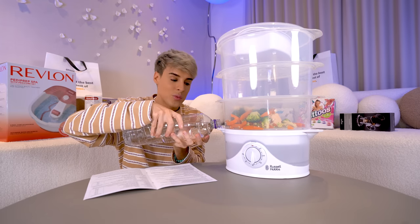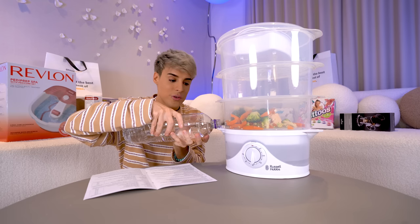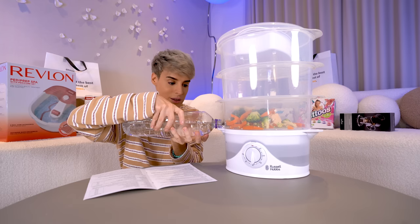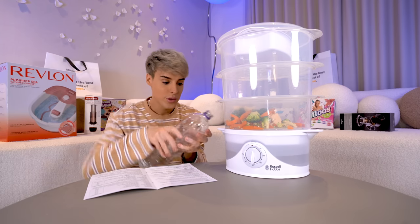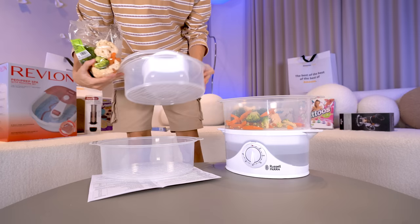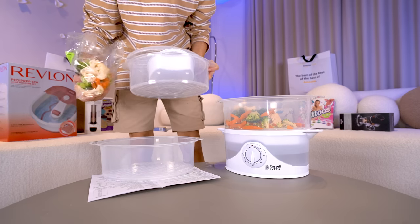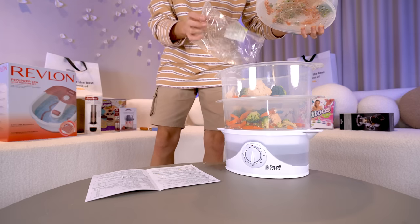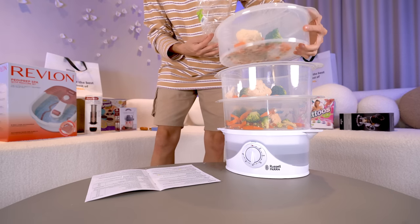So it says that if the water runs out, because obviously if the food is finished, it will automatically switch off, which I think is a good feature, because if you want to leave this on while you go to work. Let's do a few more layers of vegetables, because I truly want to see if this actually works. So let's do some on here. Let's see if all the vegetables stay cooked about the same.